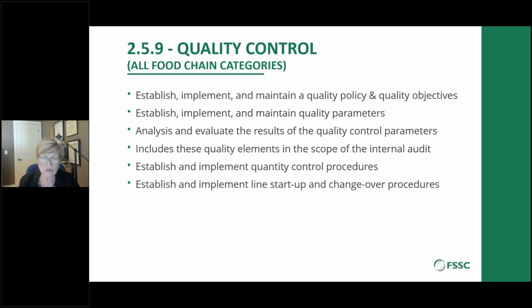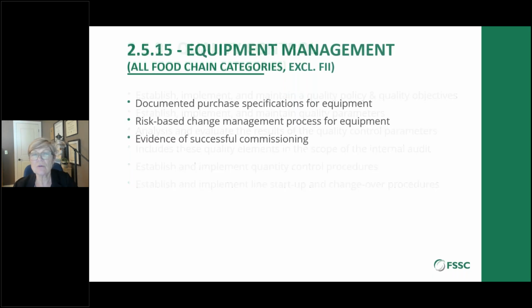It's not, as we said, a whole quality management system, but we believe it adds value to FSSC certification, and it's really just to ensure that products meet the applicable customer and legal requirements for quality, and a way of monitoring other issues that could be related to safety, could be related to food fraud, and hopefully it's going to add value and appreciation to FSSC 22000 certification.